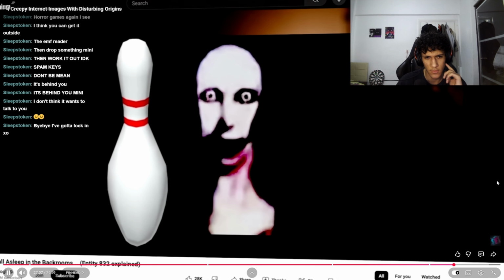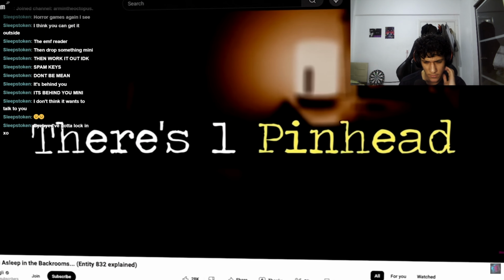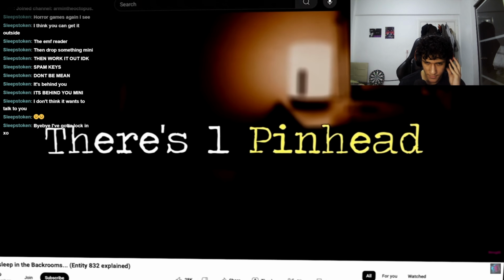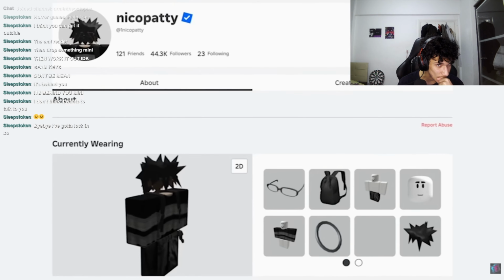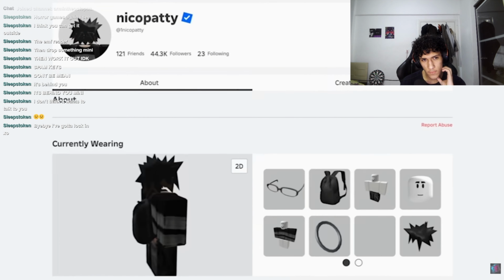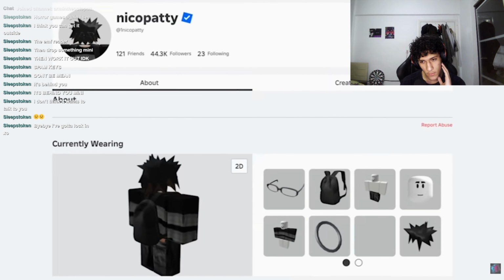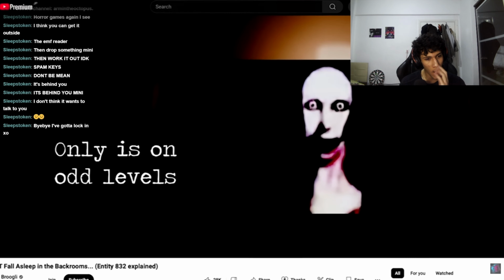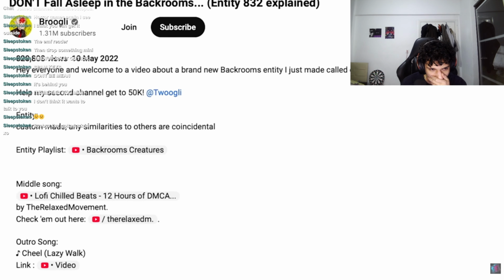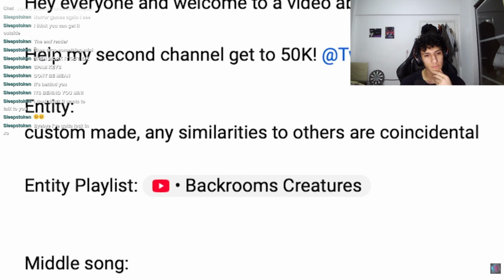Brugli explains his original concept for Entity 832, aka Pinhead. This seems to be where one Nicopati, the creator of Nico's Nextbots, ripped both the image and the character's name. Uploaded in May 2022, Brugli's video makes extensive use of this image, with the description stating that the entity was custom made. But that statement refers to the story, and not the associated image.